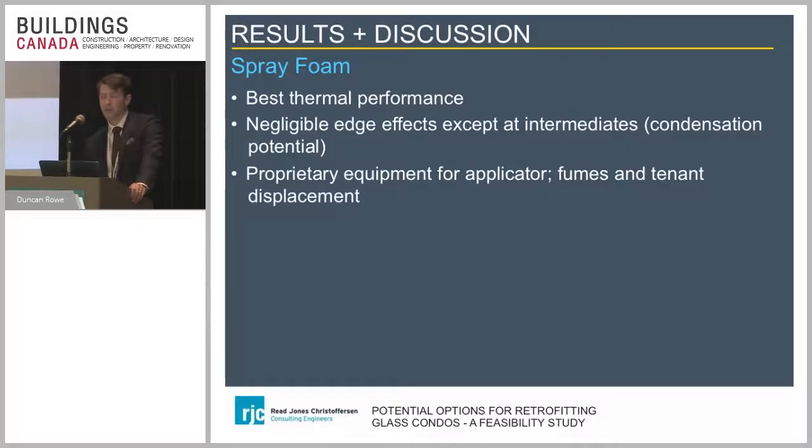It'd be very interesting to do it in an occupied building. We may have to move people out. There's definitely fumes. If you do it in a house, you have to leave the house for 24, 48 hours to let all the fumes dissipate. So there's definitely things to work on. It does act as the air vapor control layer, so we encapsulate that whole window. So we're blocking thermal as well.